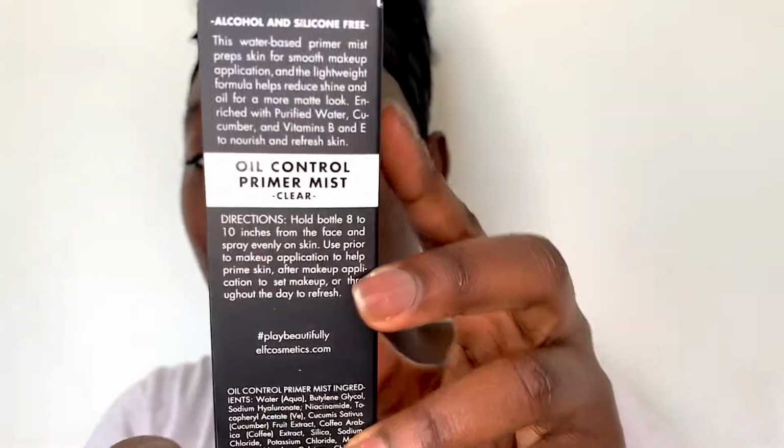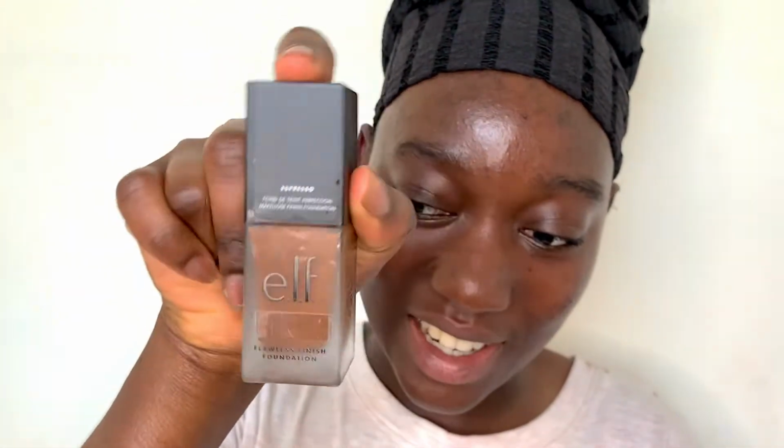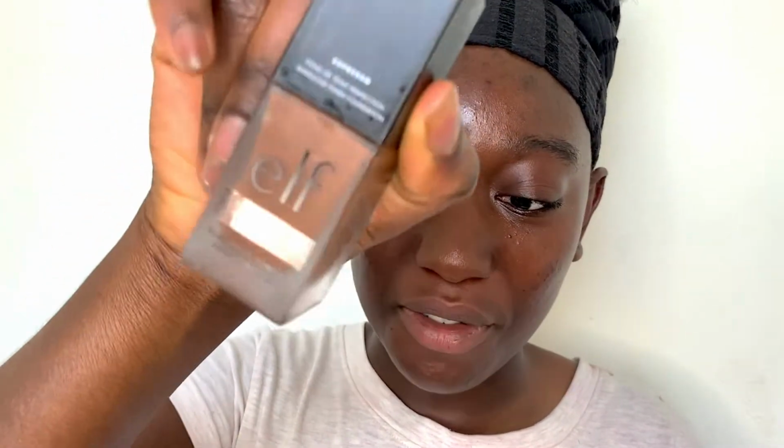Wow, it's time for me to change my setting powder. I also got a setting powder. This was in the shade Deep. I also got a primer you guys. I got a new primer finally. So this one is the Oil Control Mist Primer. It says it right here. And finally I got a foundation from elf. This is in the shade Espresso. I can't wait to try these out guys. I'm loving them already. You guys, I bought these online. I just hope that I chose them in the right shade because I wasn't sure what I was doing, but hopefully fingers crossed guys, hopefully.